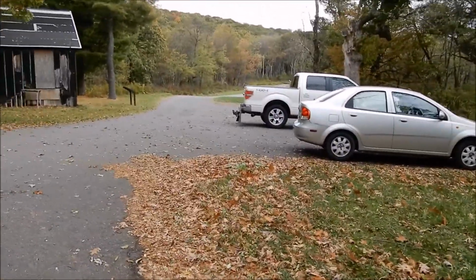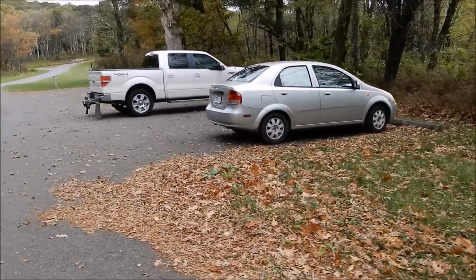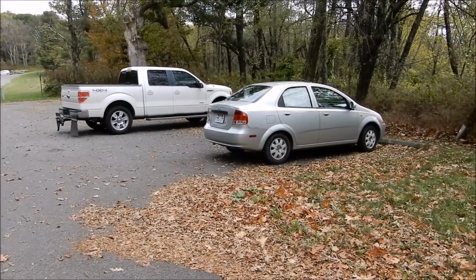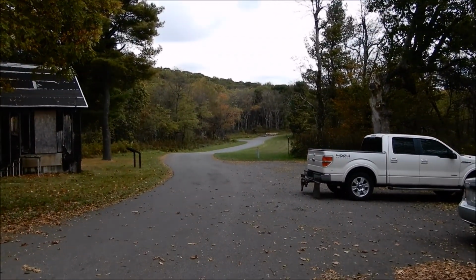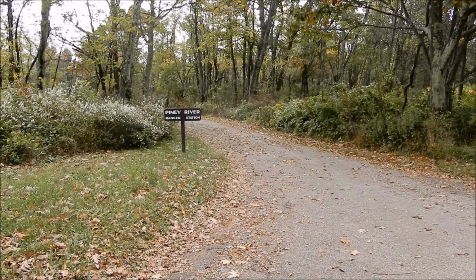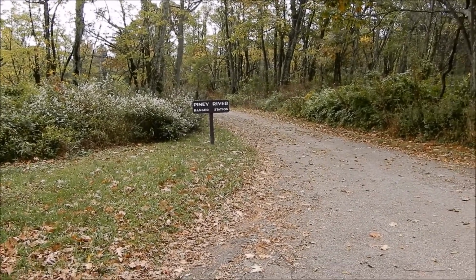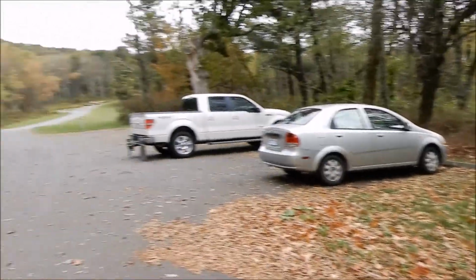And right here is a place where you can park your car overnight. If you're going to rent the cabin, you park your car here. It's about mile marker 22. Skyline Drive's right out there. Come in here, park your car, take this first left where it says Piney River Ranger Station to go down there and bear to the right on the old fire road. Takes you right down to the cabin.